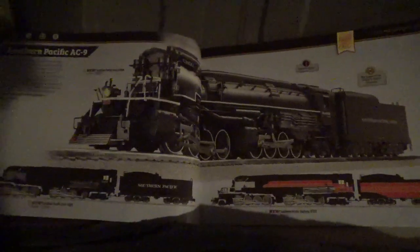Here's the Lionel SP AC9. Southern Pacific purchased 12 massive AC9 locomotives in 1939. It says here that 12 massive AC9 locomotives from Lima, 1939. As you can tell right there, they're converted to burn oil. There's like three variations: an SP Daylight scheme and two black paint schemes.